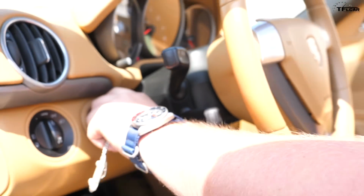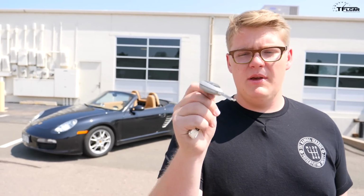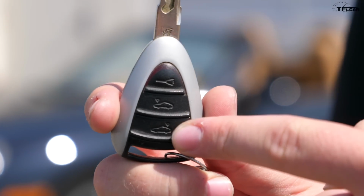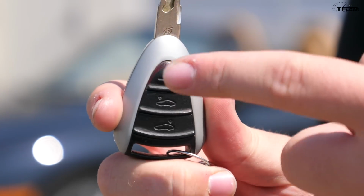This Boxster, like all Porsches, has a Le Mans style key, which means you just put it in on the left side instead of the right side. Speaking of locking and unlocking your car, let's talk about the Boxster's key, because there's 3 buttons on here, but they're not the normal buttons you would find on a key fob. Now there's one to open the front trunk, one to open the rear trunk, and then one that's just the shape of a key. Now that key button is both the unlock and lock button. You just press it and it locks, and then you press it again and it unlocks.